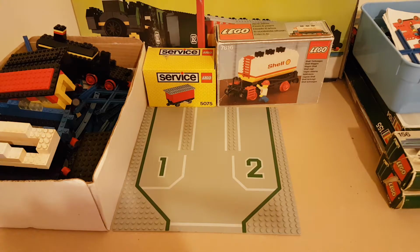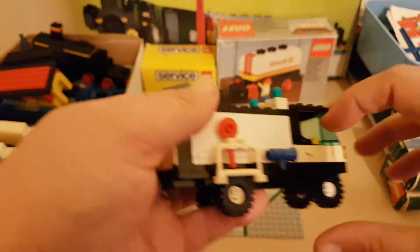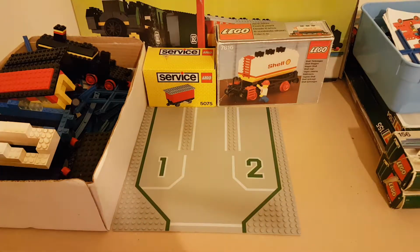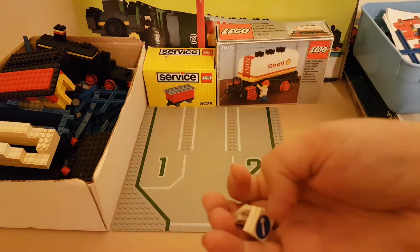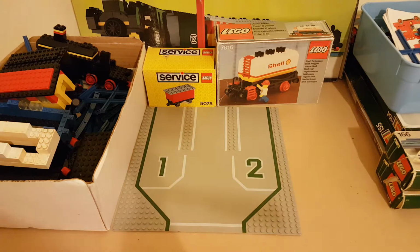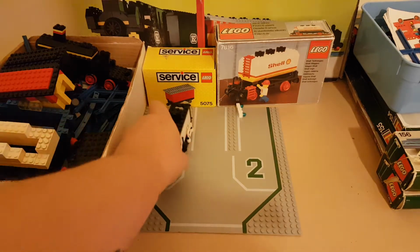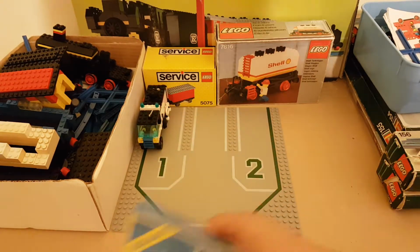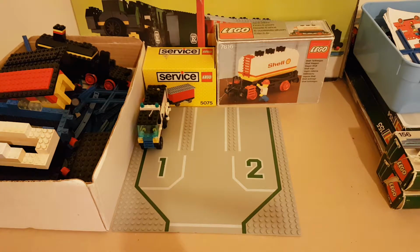So this is missing a couple of stickers, and I don't know whether the light thing has batteries in it, it doesn't feel like it. But it does have all the little pieces. So, that's one. Set number 6450, and I'm just destroying it. I'll put the instructions to one side because I'll go through that.